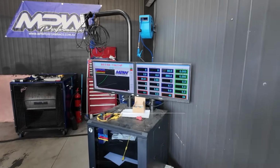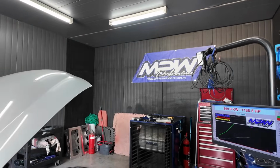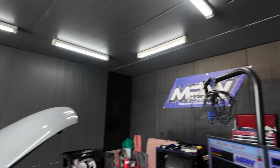What was that on? 22.5. 22.5 pound, wow. That's loud. So we want to be? Absolutely. 1,166 horsepower at the tyres. Almost a megawatt. Almost a megawatt. Holy shit. That turbo's working really well, hey? Yeah, overall back pressure. Oh, that's good. So pretty well set up. Pretty well done. The rest of it's at the track. That's what we want to hear.